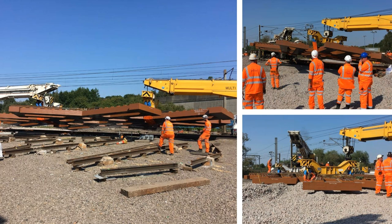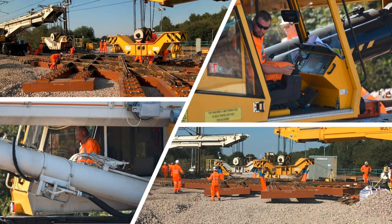But luckily we inspected it after it had been put down in the holding area just north of the Newark Lincoln line. Everything was fine, so there was no damage apparent and everything seemed to be strong enough to take these strains. But it was one of those moments you're thinking, oh my word, hopefully if we damage this we're in real trouble.